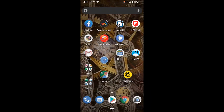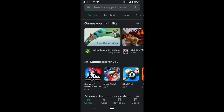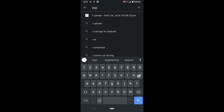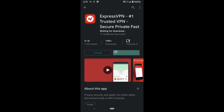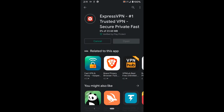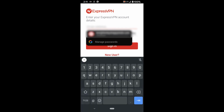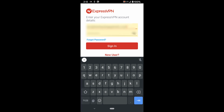If you want to go to your App Store or the Play Store, if you're on an Android phone, you will search for ExpressVPN and install that app. Once it's installed, you can open it up and it'll ask you to either start a trial or sign in. Go ahead and sign in with your username and password, and it'll be the same username and password that you used to sign in for the website.